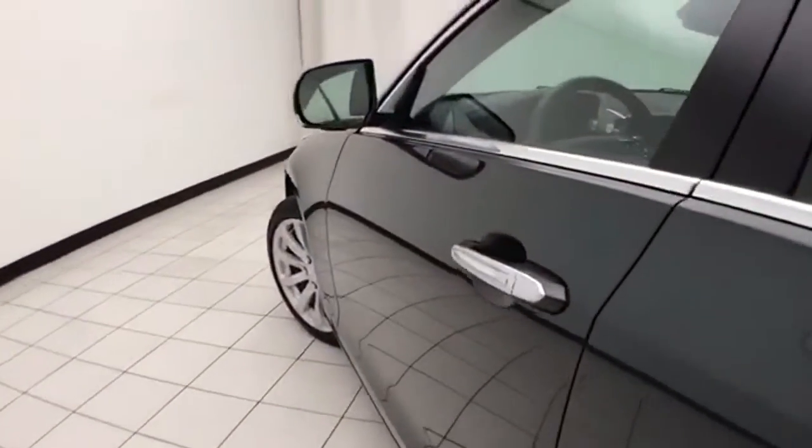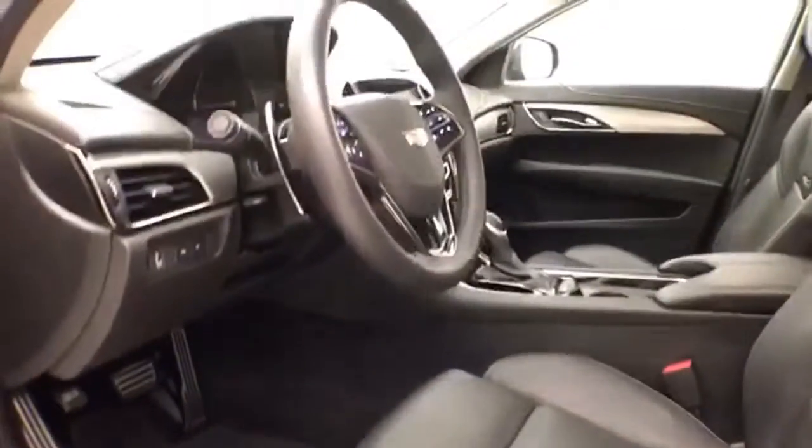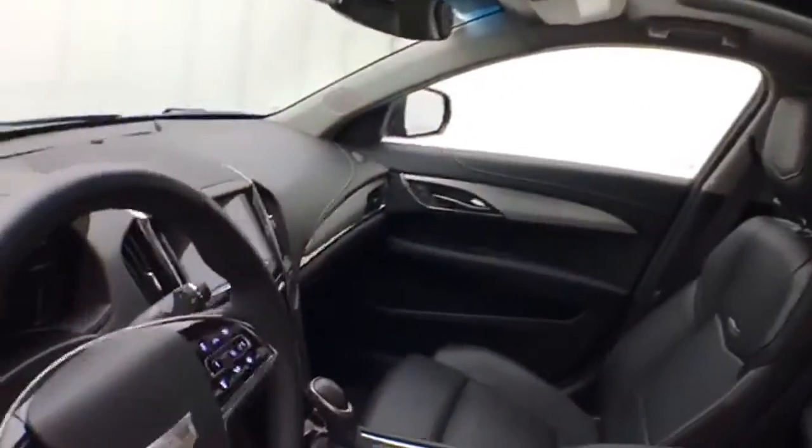This premium luxury has keyless entry with remote start, power windows, locks, mirrors, memory settings for 2 drivers, power seats, along with the tilt and telescopic steering wheel that puts you in that perfect driving position, power moonroof.